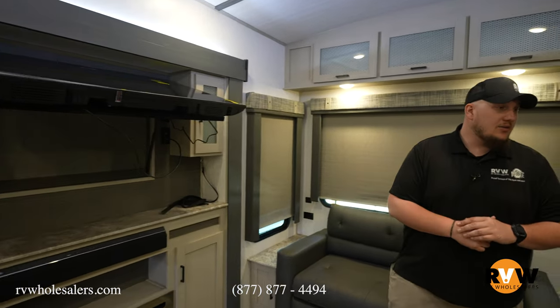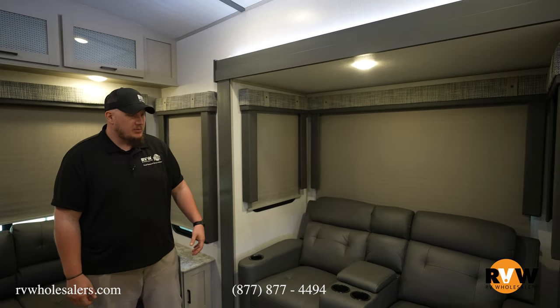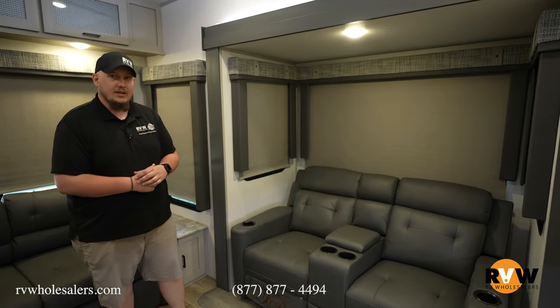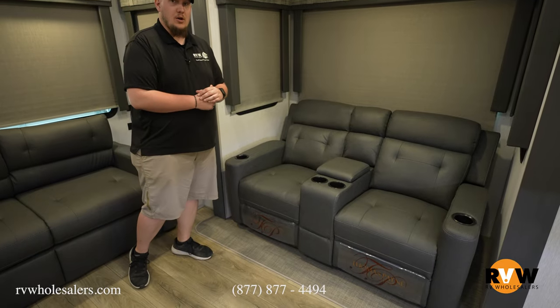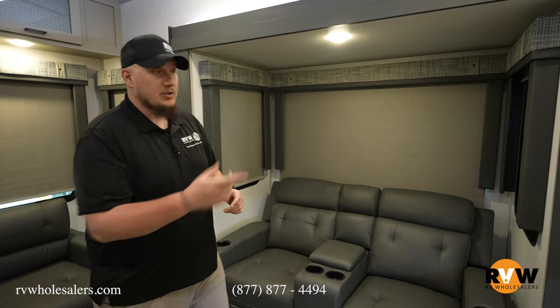On the opposite side here, theater seating. Of course, they recline. They light up. Awesome place to sit, relax, enjoy Titanic, Call of Duty, anything you want to do. And of course, tinted windows all the way around to keep privacy and everything. Let's go check out the kitchen.